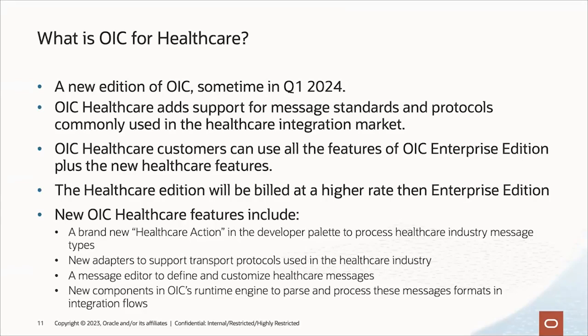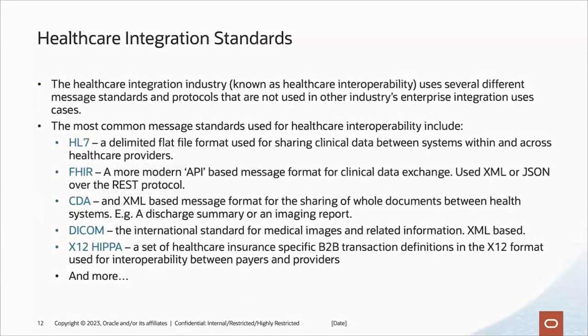for the healthcare industry. And I'm going to go through those features in detail, but at a high level, it's a document editor that helps you create healthcare documents and definitions. It's a new adapter for transporting HL7 documents, and it's a new healthcare action. So there's a new component in the developer palette which will help you to use these new healthcare documents. But let's go through that in a little bit more detail.